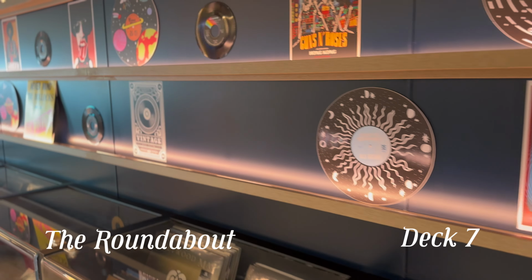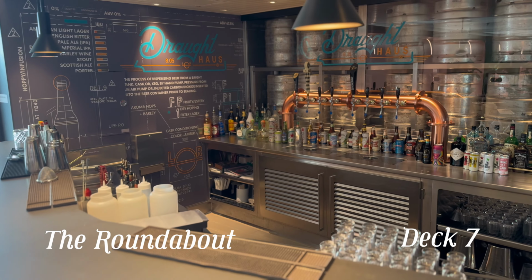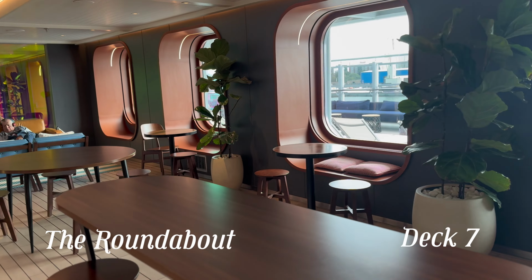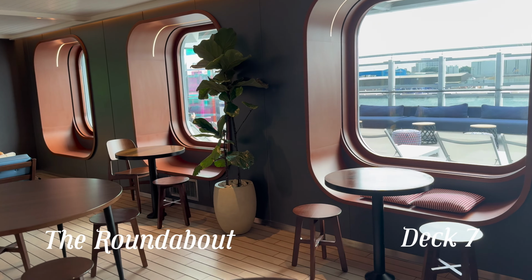The Draft House is the ship's tap room. It's got an exclusive bar serving craft beers, 8 different beers. You can even get a growler. Yes, that is a jug service, so you can take it around the ship. We all love a growler.